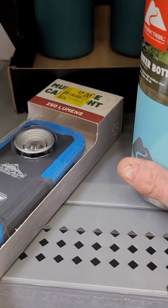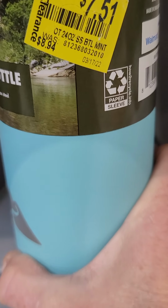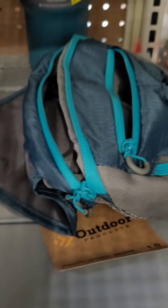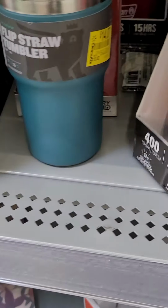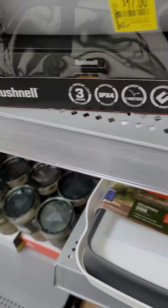I have a ton of water bottles. Their original prices are pretty darn good on these, and they're good. Nope, there's one of those fanny packs left in there. Tons and tons of lanterns. Oh my gosh, they have lanterns galore.